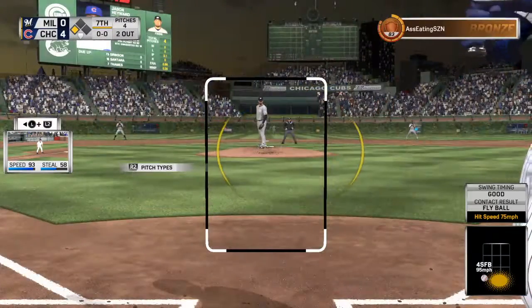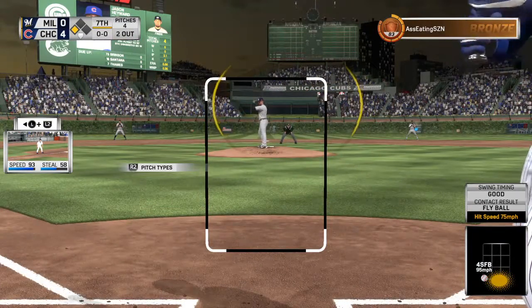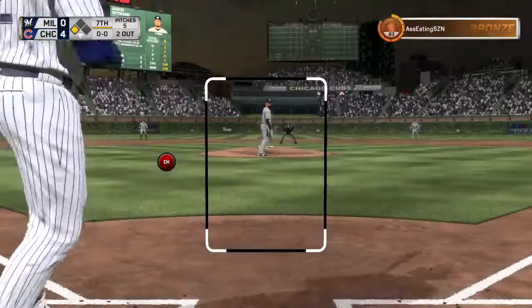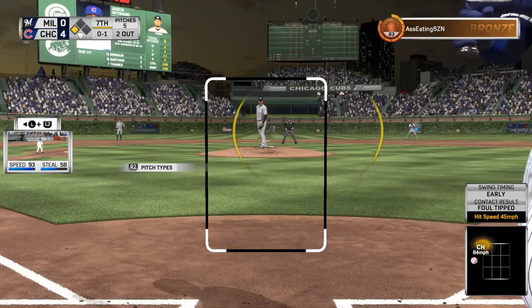Here's Jason Heyward now. He was retired via the ground ball last time up. Ready to deliver. Here's the first pitch. Ball chopped foul right at home plate, and it's 0-1.